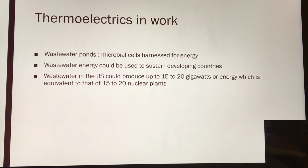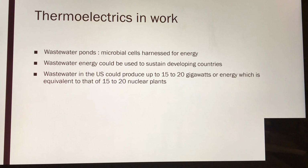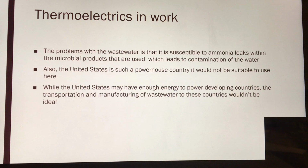The only reason that this wouldn't work in the United States is because we are such a powerhouse country, but it has been advised that developing countries could use it for an energy source.